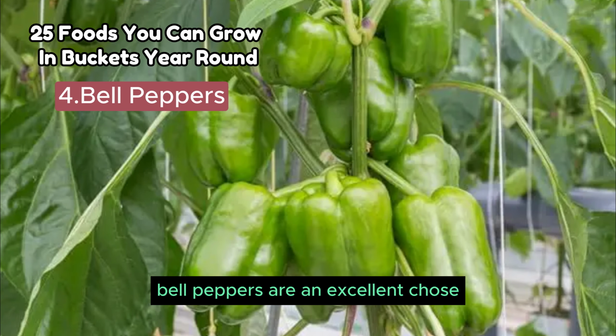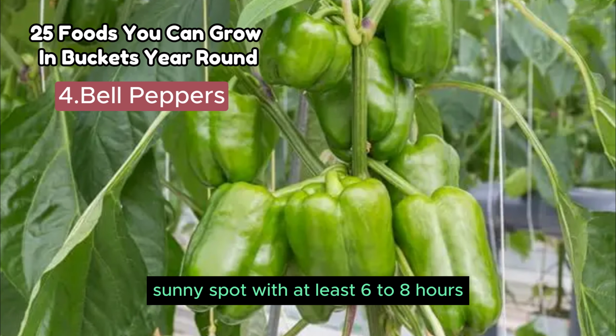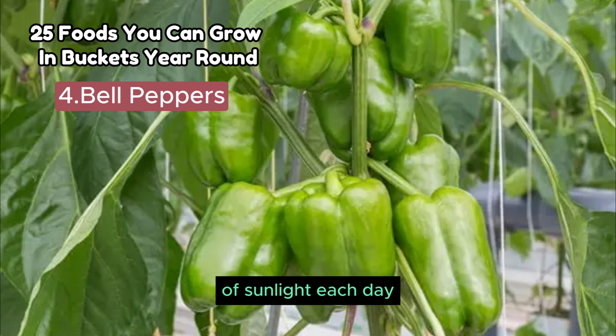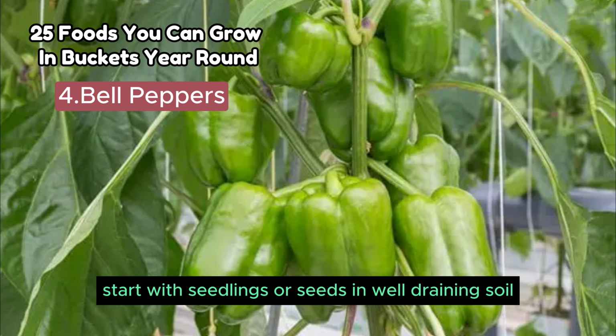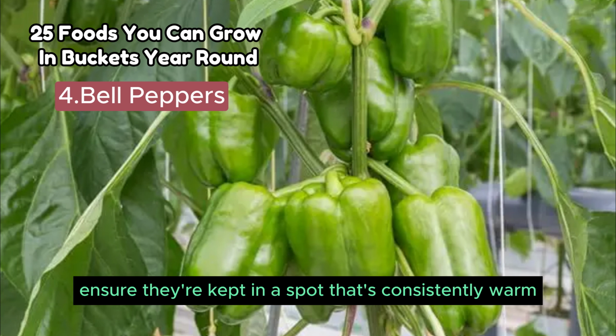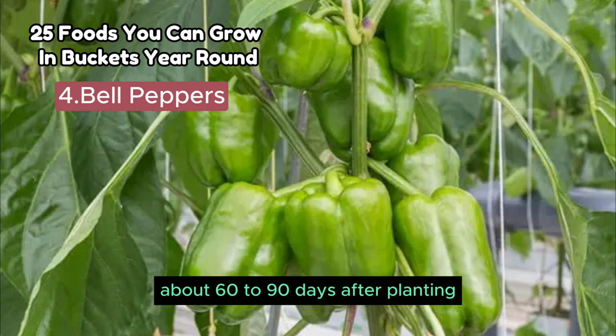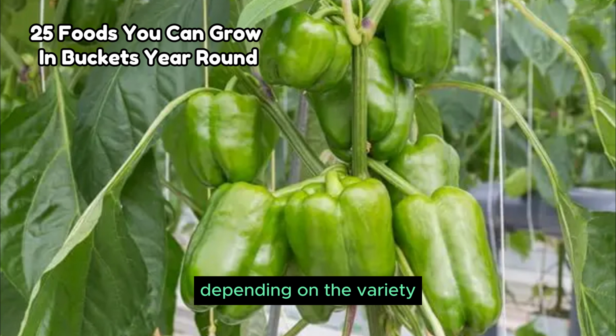Bell peppers are an excellent choice for bucket gardening. They require a warm, sunny spot with at least 6 to 8 hours of sunlight each day. Start with seedlings or seeds in well-draining soil. Peppers thrive in warm conditions, so ensure they're kept in a spot that's consistently warm. You can expect to harvest your peppers about 60 to 90 days after planting, depending on the variety.